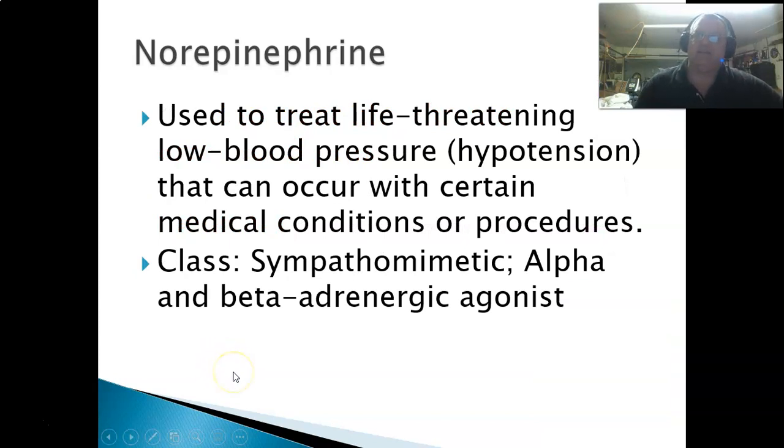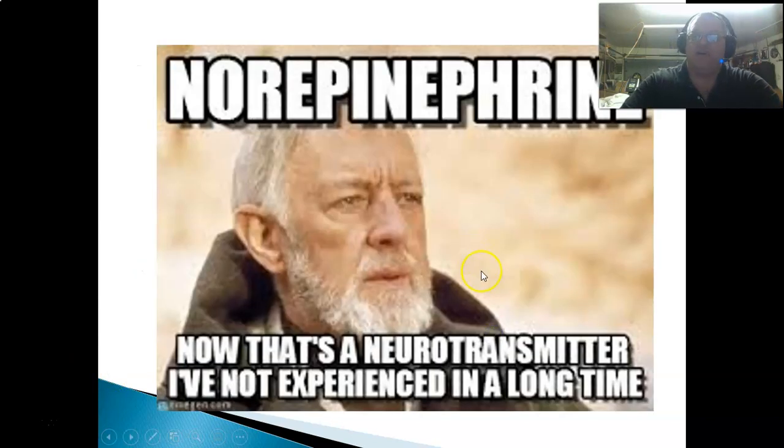All right, it's there to treat a medical condition or procedure which is causing hypotension, and it's causing it because of vasodilation. Okay, and that's the really important thing. It is a sympathomimetic. It is, again, naturally made in our body. A lot of neurotransmitters in our body use norepinephrine, but it's got alpha and beta adrenergic agonist activity. Okay, so that means it works just like that, but it is primarily alpha, and I want to stress that so much. I want to stress that it is primarily alpha. Okay, it's going to cause incredible vasoconstriction when you give it.